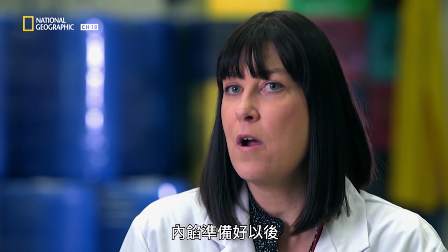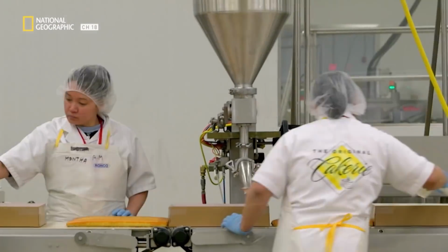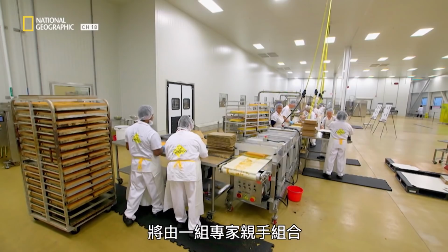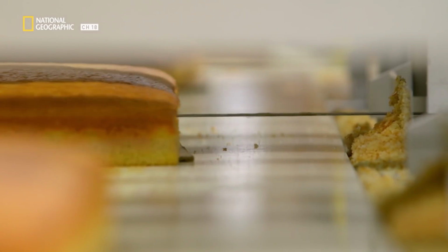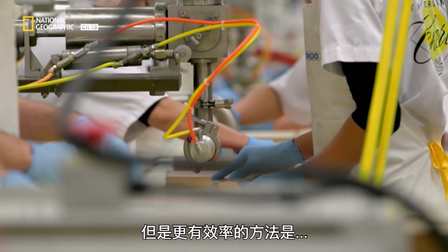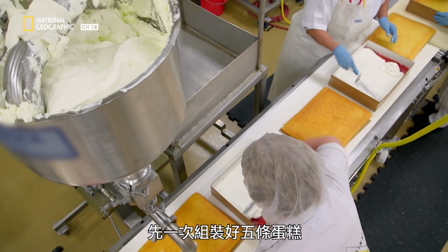Once our mixers have prepared our whipped cream and our strawberries, we all go to the decorating line. This is where the cakes get fancy. It takes a team of experts to assemble the cake by hand. One slab of cake will eventually be cut into 5 cakes, but it's more efficient to work this way, completing the work on 5 cakes in one go.